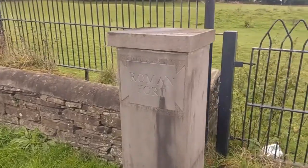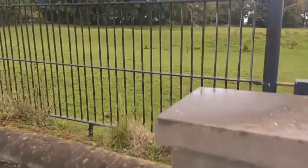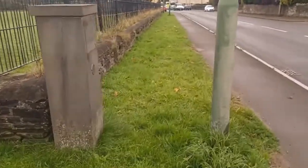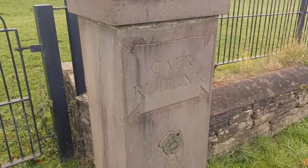Here we are, here's the entrance of the Roman fort. There you can see the Roman fort with its fence. There's a little detailing of Roman helmets. And obviously, that is it in Welsh. Literally, you will not see much. Nature has retaken it all completely.